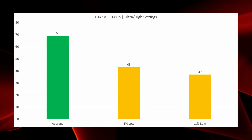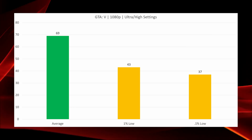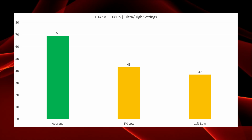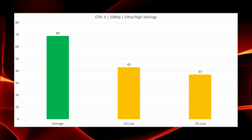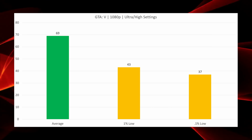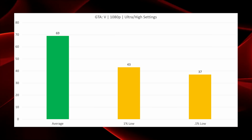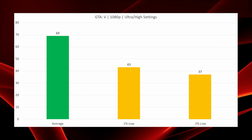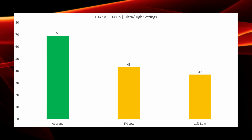And now for a few more intensive games, we have Grand Theft Auto 5 at 1080p on Ultra and high settings. We saw an average of 69 FPS with the 1% low at 43 and the 0.1% low at 37. And I would describe this as a very good gameplay experience, and considering that it is a single player game, at least in the mode that I was playing it in, that would be a phenomenal experience, a good combination of eye candy and frames. However, if you're playing multiplayer, you may want to tweak some of the settings in case you want to drive a higher frame rate than the 69 average.